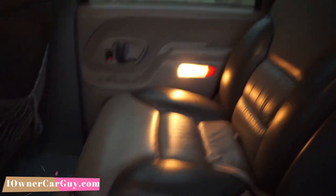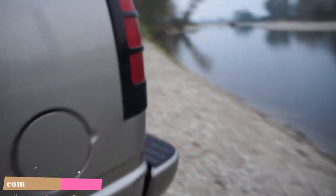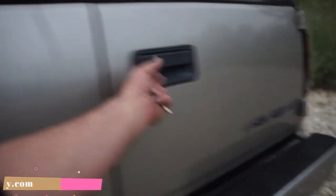Pretty cool. Tissue holder, can I see? You can on the way home. Okay. And yeah, seats look great. Headliner looks great. Rear AC controls. All the good stuff, man. All the good stuff. And look, it even comes out there on the floor to where all your passengers can be cool.